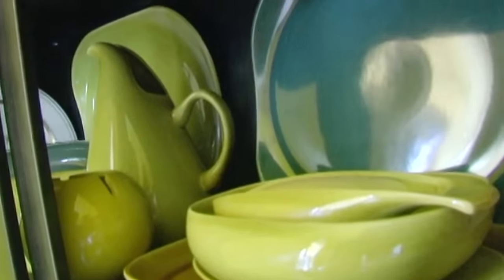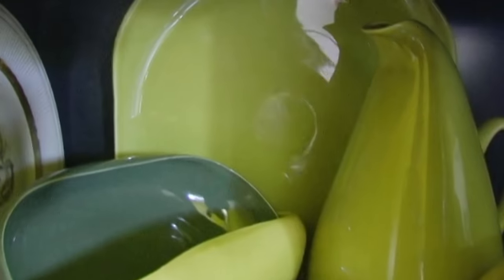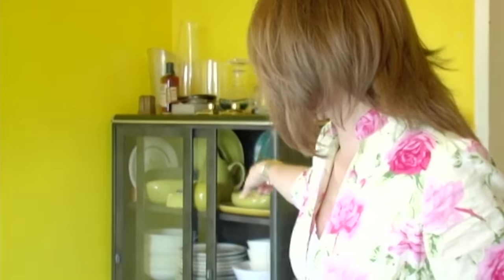As for Rob's pottery collection, it perfectly matches our color palette. Rob has a really neat collection of vintage Russel Wright pottery, so we want to be able to have a little bit of display in there.